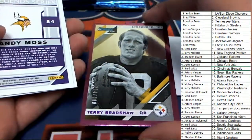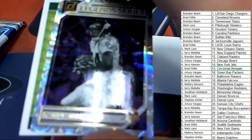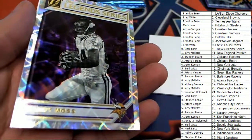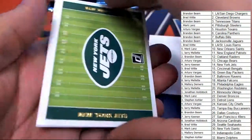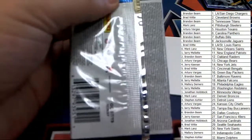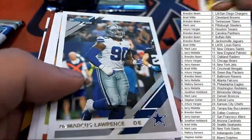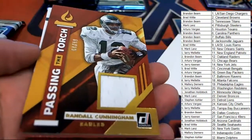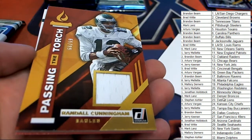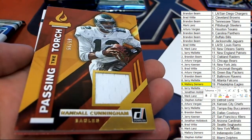Nice Terry Bradshaw. The Legends series. All right, it's our first hit out of the box break. Congratulations, Eagles owner Mallory D with a Randall Cunningham passing the torch. Nice hit in the break.